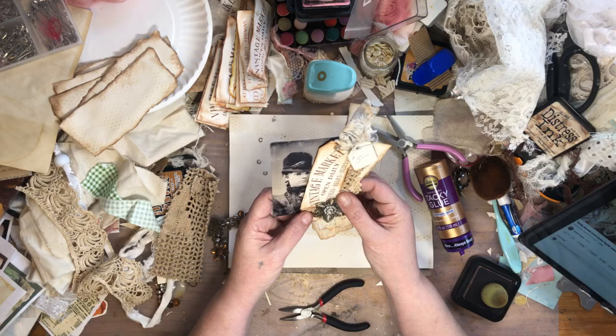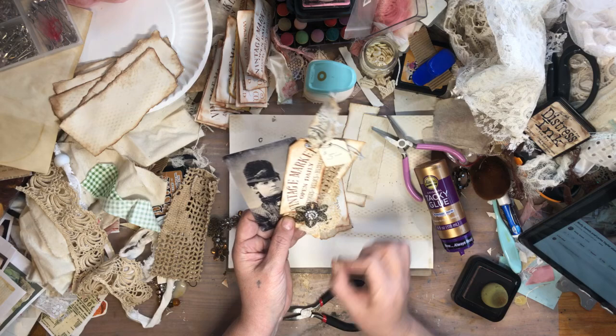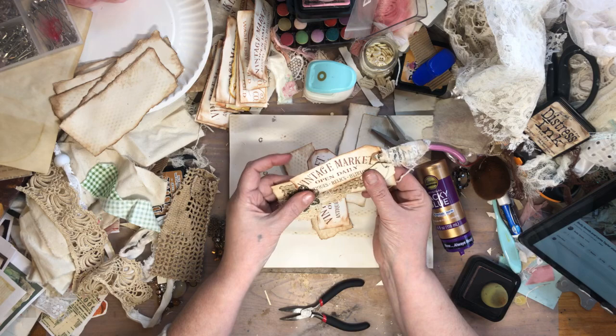But I was thinking this would be a cute cover, like this. Having these hang and whatever, and we can hang stuff, you know. I don't know. I'm digging it. I'm digging it. So, I'm going to do these.